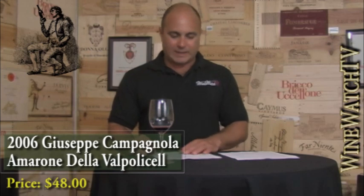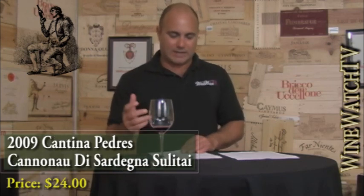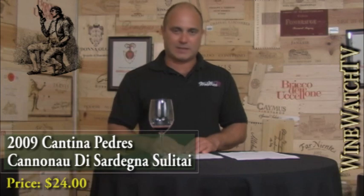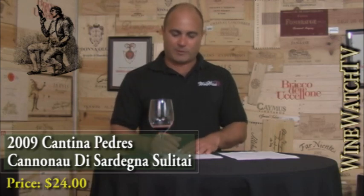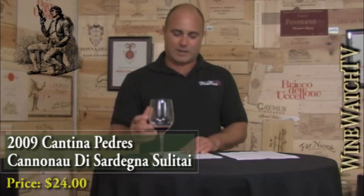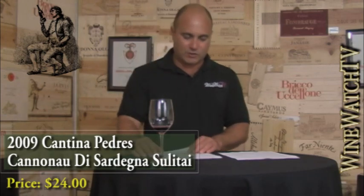All right, the Cantina Pedres Cannonau, this Sardinia, another Sardinian wine, and I'm not sure what Sulitai means, the other word on the label, but a lot of times the Italians just put a fantasy name on there. We like this word. We put it on. Okay, well, this one had a nice cranberry, wild strawberry-like fruit with notes of fresh herbs and earthy nuance on the bouquet. Really fresh, light red cherry fruit on the tongue. Light and refreshing style of red with fine tannins. Nice, fresh finish. Excellent juice.